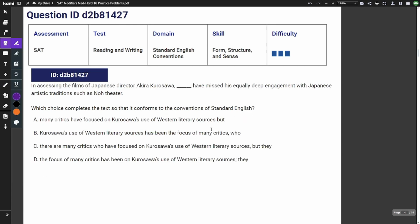Question number 4. Let's see what the modifier is. Here's our blank. Here's a comma. Everything before it, "in assessing the films of Japanese director Akira Kurosawa," is going to be our modifier. So let's ask ourselves, who is assessing the films of this director? Let's go through our answer choices. A. Many critics. That would make sense. Many critics would be assessing films. A is going to be our answer.